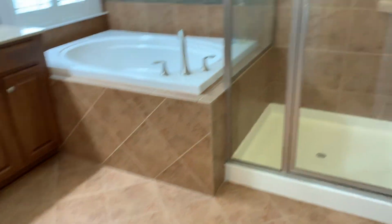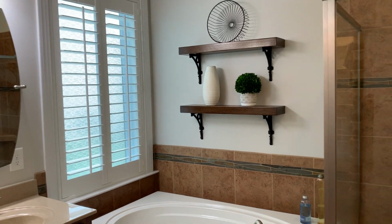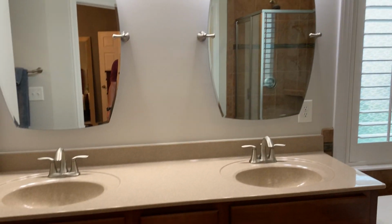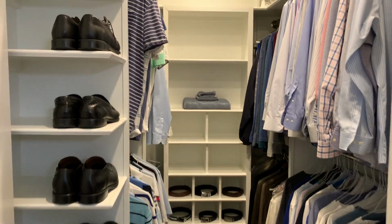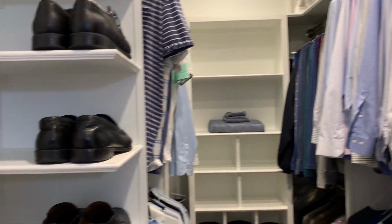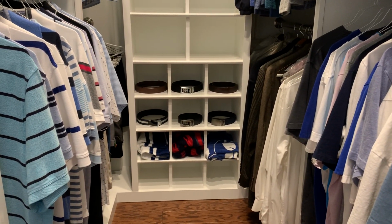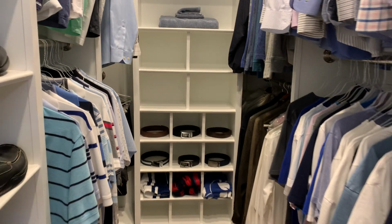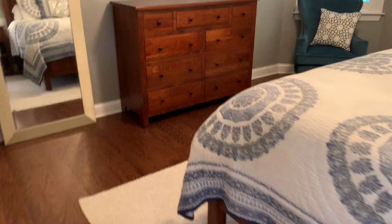And then as we come into the bathroom, stand-up shower and tub separate. Plantation shutters in here. And then to this. This is something you'd see in a magazine. Custom closet. I mean, this was perfect carpentry. Everything has its place. Unlike my closet. But that's awesome. All right, so that's the kind of stuff you get in this house that you just don't see anywhere else.